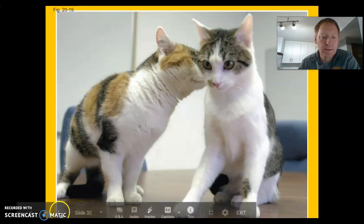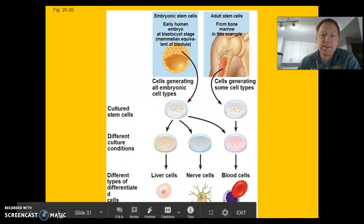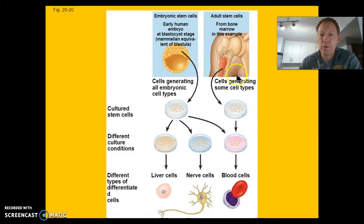There's a cloned cat. This is the idea of that therapeutic cloning, much more practical. We take stem cells and create new types of cells. It's just a matter of finding the right cells.